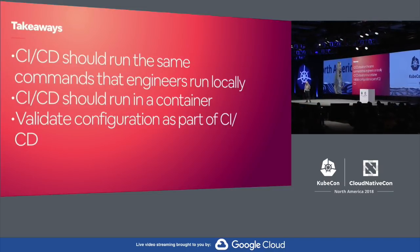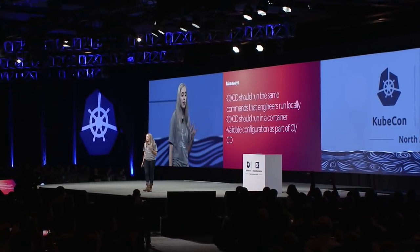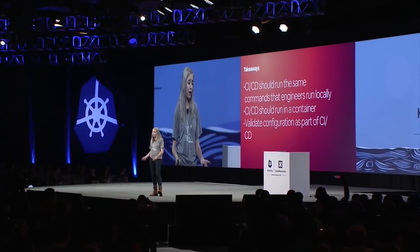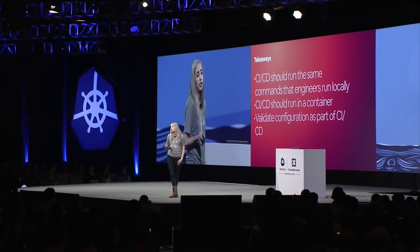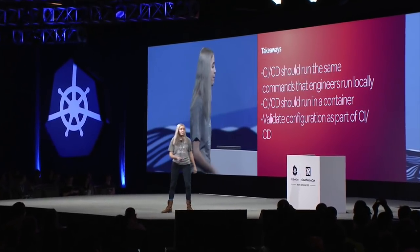So the takeaways here are that CI/CD should be the same commands engineers run locally, and it should run in a container or otherwise be abstracted away from the infrastructure it's running on. And you should validate configuration as CI/CD. And we also use an admission controller to validate as part of CD.